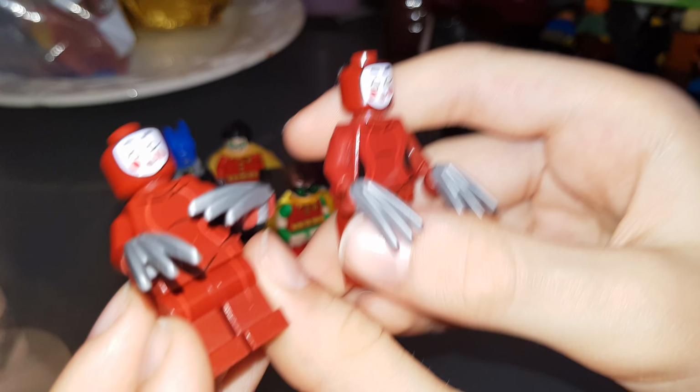Now is the final figure, the biggest one we have. It is the evil giant Clayface. Oh no! That is evil. The hammer hand, the gun handles as a second hand. Just swap that. Wow. I'm not going to move that too much because Clayface is really easy to break.